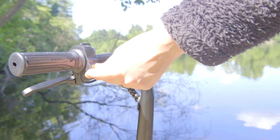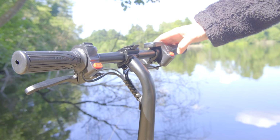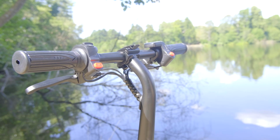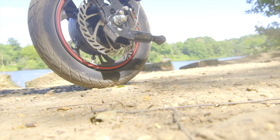On the left side we have an electronic horn to annoy those unexpected personnel, and on the right acts as your on and off switch for the lighting. It is a twist throttle from the handlebar on the right. You just give a simple kick with your leg and off you go.